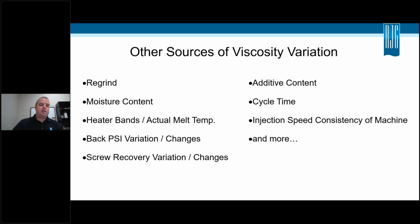But there's other ways that viscosity can be affected. Like I mentioned, regrind. If we're running regrind, the moisture content. If you run wet nylon, it's going to come out very, very thin or flow very easily, if you've ever had any experience with that. Your heater bands versus the actual melt temp: just because you set your heater bands at one temperature doesn't mean that's the temperature the material is actually going to be, based on the machine's dynamics, the residence time, the screw design, and all that.